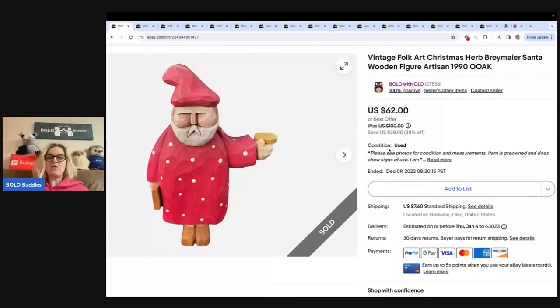And I have found this item on multiple occasions. It is a Herb Braemeyer Santa. Now, here's one thing to know about this. It is local to my area. So this is a local artist. But what this tells you is that even when you see local artists, artisan items, some of them can go for big money. So don't dismiss them.